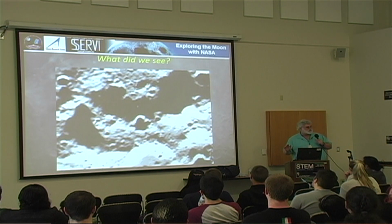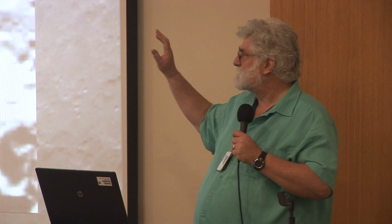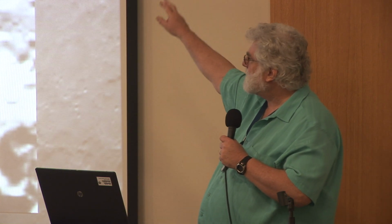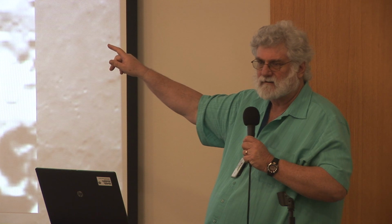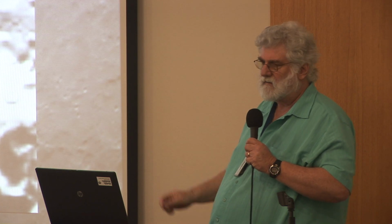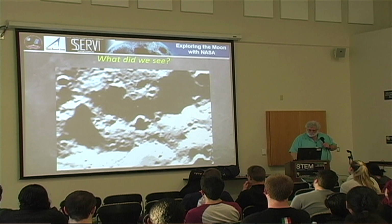So this is a view taken from the LCROSS spacecraft after we've let go of that upper stage. We're looking into the crater Cabeus near the South Pole of the Moon. That dark area is a permanently shadowed area inside that crater. And if you look very carefully, you'll see a white dot inside that shadow. That is the flash of that Centaur upper stage hitting the ground. This is what we wanted to have happen.